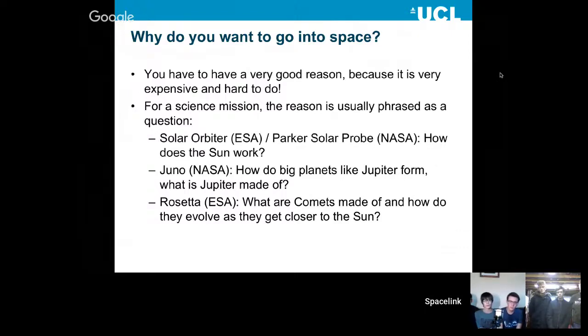Solar Orbiter is a European Space Agency mission, and we're building some instruments for that here. Parker Solar Probe is a NASA mission, and both of them have this key question they want to answer: how does the sun work? You may have heard of Juno, which is a NASA mission currently orbiting Jupiter. So the big question for Juno was, how do big planets like Jupiter form, and what is Jupiter made of?